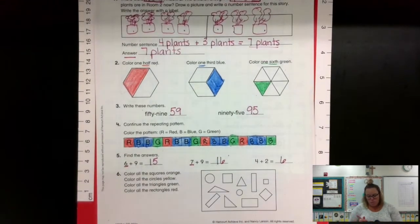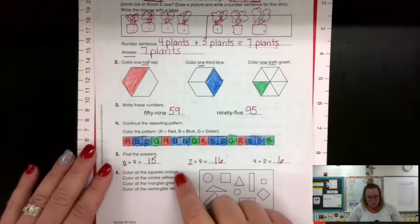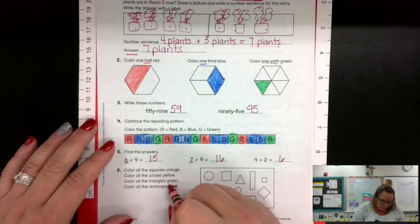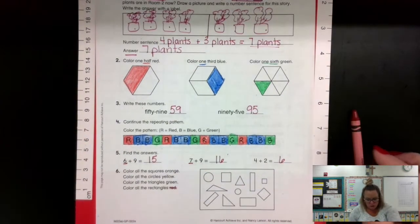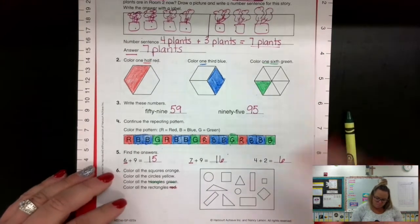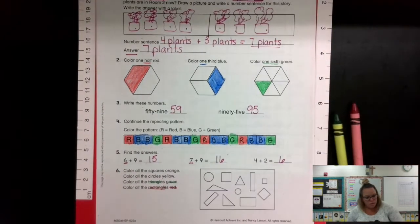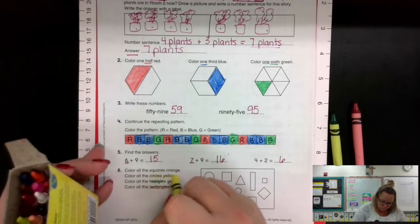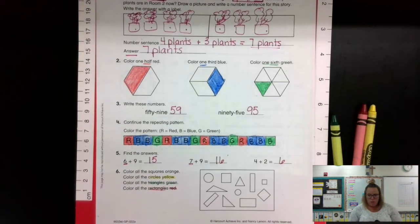Okay, now we have one more job with our crayons this morning. And so for this, you need to get out 4 different colors. Hopefully you still have out your red. You'll need your red. You will need green. You will need yellow. And you will need orange.